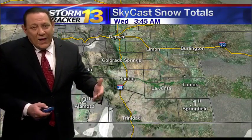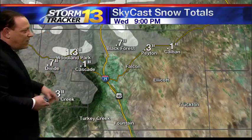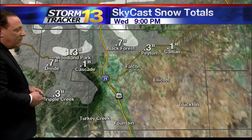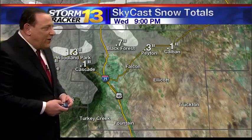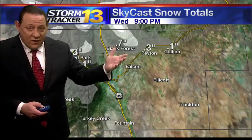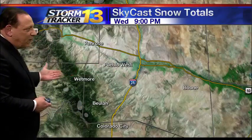And since Skycast is predicting snow, it's also going to have a snow total for us to look at. As we zoom into the Pikes Peak region, we do see about 7/10 of an inch in Black Forest, a little over an inch in Woodland Park, and about 7/10 in Divide for our friend Larry over there as well. This total is a little bit on the high side, but there is a possibility for some snow as we go through tonight and tomorrow in the Pikes Peak region.